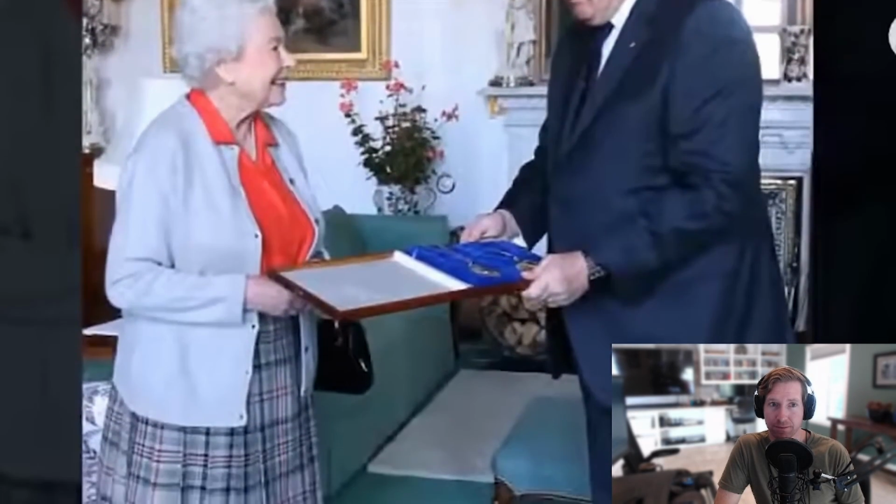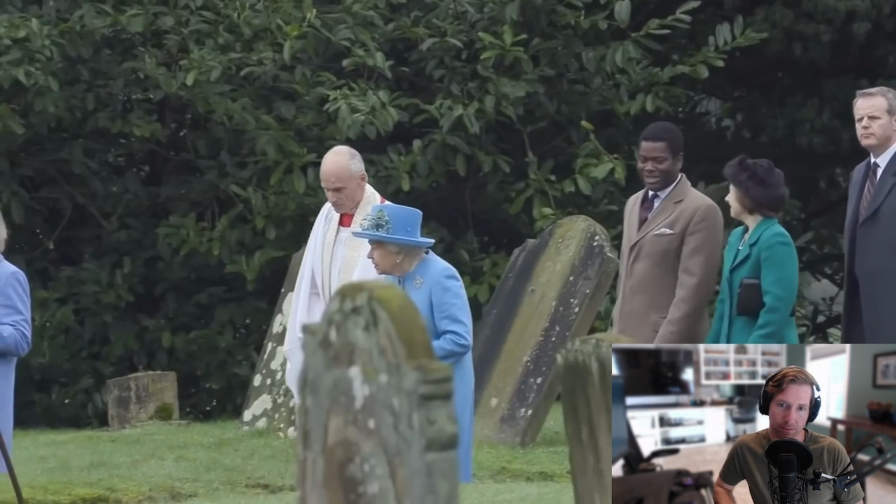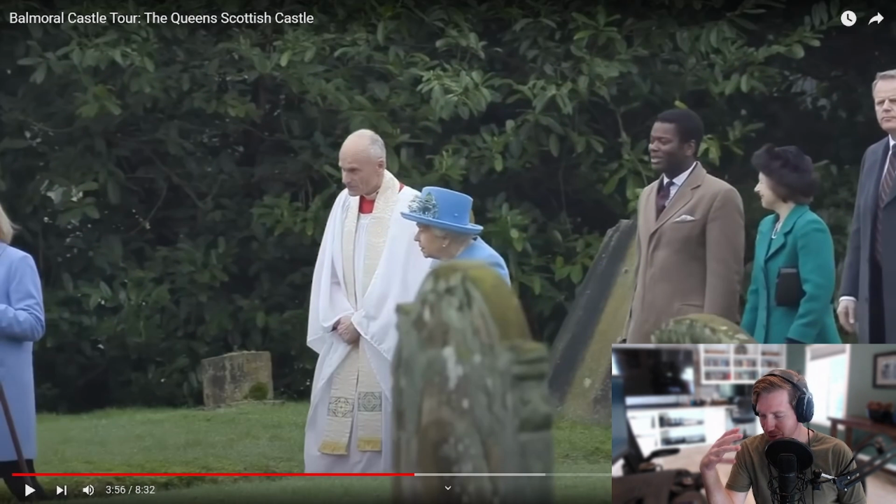What sets Balmoral apart for Queen Elizabeth is the freedom that it grants the monarch compared to Buckingham Palace. Her Majesty can go for long, solitary walks where she does not need to worry about the media. That is true. It seems like it's far enough out of the way to kind of relax and gather yourself and make things clear.